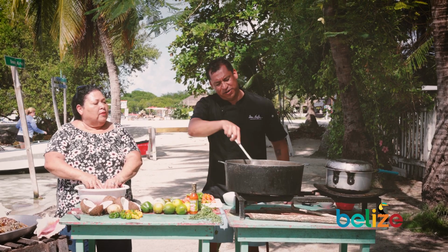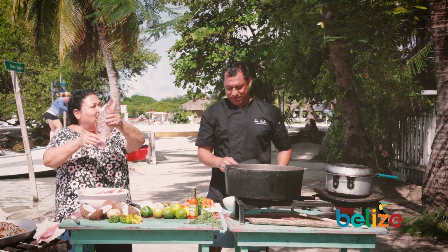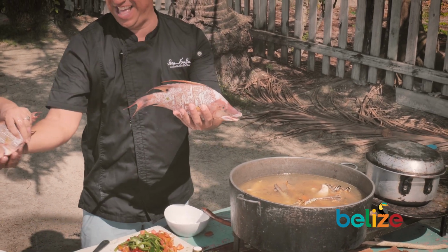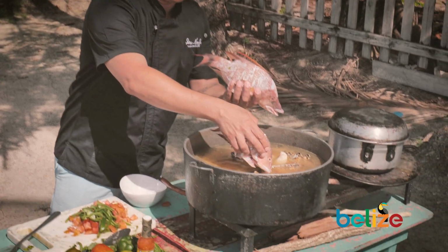Oh man, bell pepper, conch, crab, lobster. You want to add some fish? Yes, look for the pretty hagfish. Fresh hagfish. Gorgeous, all of the hagfish. Only from Caye Caulker. Yes, fresh, fresh. Only in Caye Caulker, guys. You can come and get your nice hagfish.